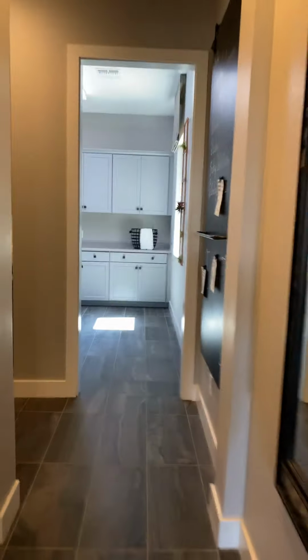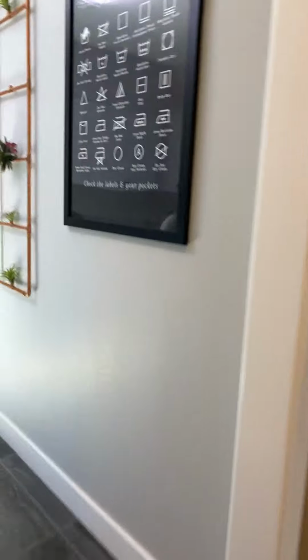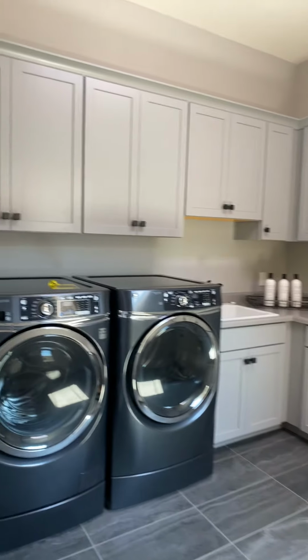We'll come down this way. This is the doorway to the garage. Usually it's locked. Yeah, it's locked. Great sized laundry room.